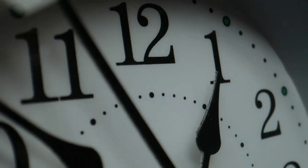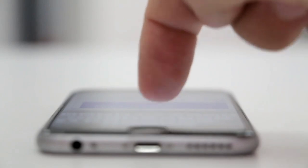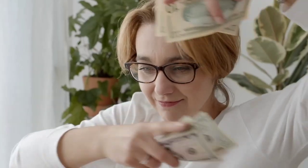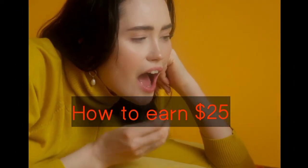Every 5 minutes you can hear a notification coming on your smartphone. And when you check what it is, you see that you got $25 on your PayPal after 5 minutes again and again. This is now one of the simplest ways to make money online. So how can you do it? This is how to earn $25 every 5 minutes on PayPal.